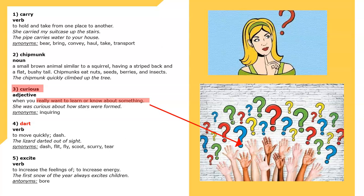Let's look at the example sentence. She was curious about how stars were formed. That means she wants to know how the stars are made.